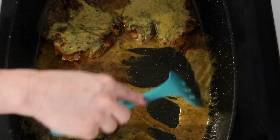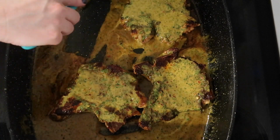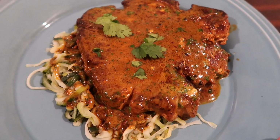Meanwhile, I did go ahead and steam some zoodles. I just like to buy them frozen, zucchini in the microwave. And I'm just topping that with a little bit of that sauce and one of the pork chops. And I did put another pinch of cilantro right on top.